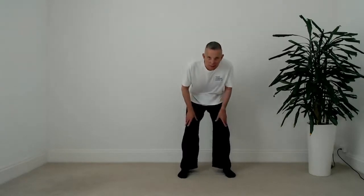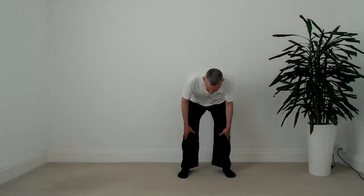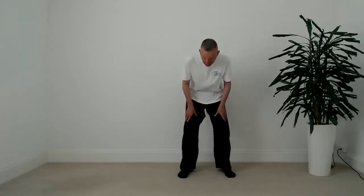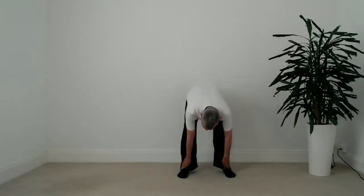Okay, so let's do that with the stomach meridian first. I'm going to place my hands on the stomach channel. I'm rubbing downwards, stroking down the outside of the legs, nice and slowly down, and then out through the feet. Okay, and we're stroking down, out through the feet.